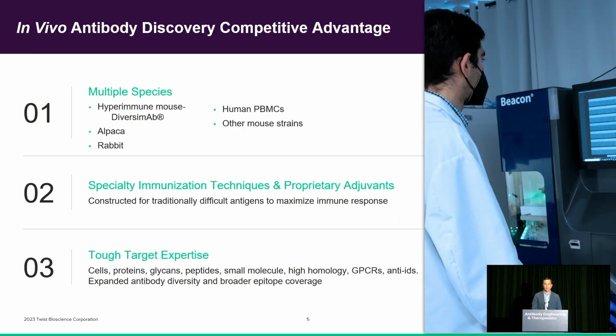So let's start with, at a high level, our in vivo offering. As I mentioned, we have our proprietary hypermeme mouse. It's actually put on two different backgrounds, BALB/c and C57BL/6. As I mentioned, it has several key mutations in it that enable it to have a very open, low level of tolerance, which enables us to find antibodies to highly homologous epitopes between mouse and human.